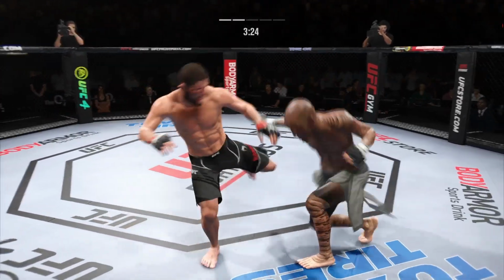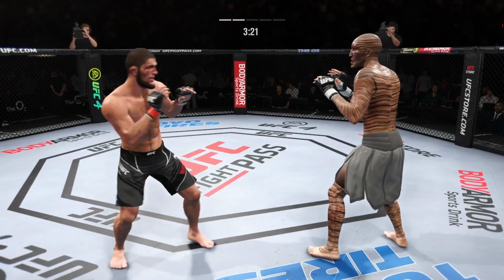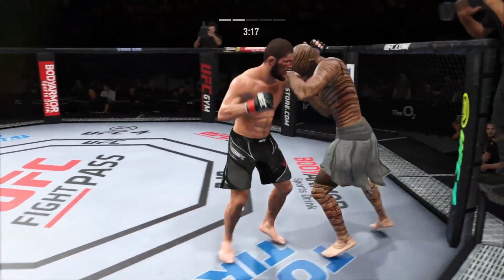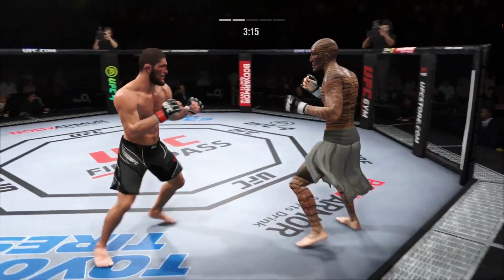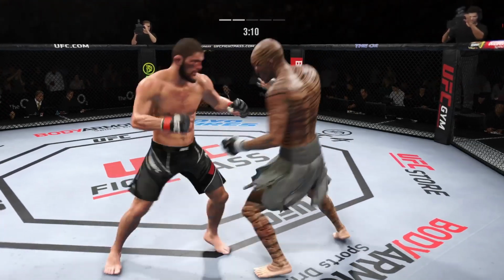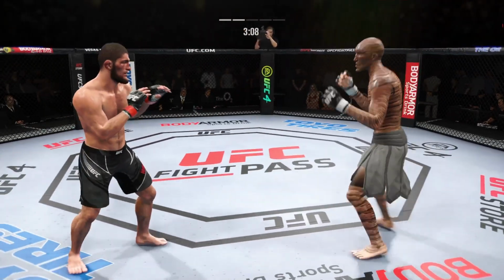Able to check that kick as well. Nurmagomedov gets caught with that punch. He'd be wise to get those hands up. Left hand. All right, single collar tie now. Combination lands for him. He is really putting his strikes together tonight.